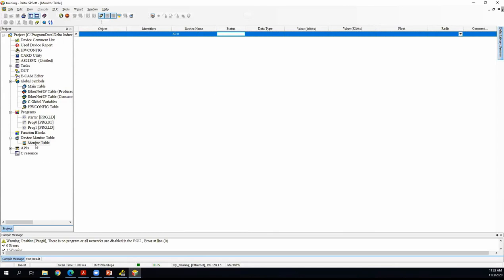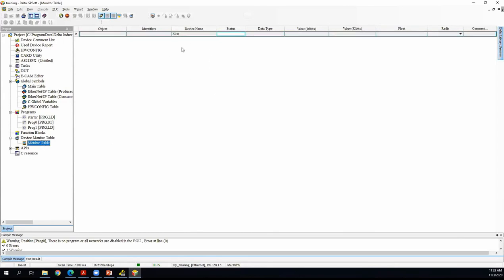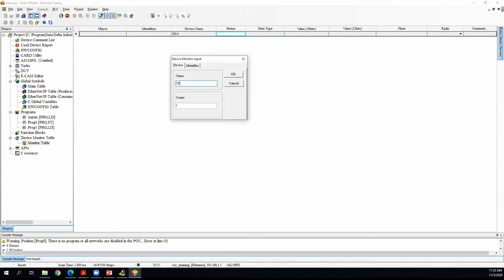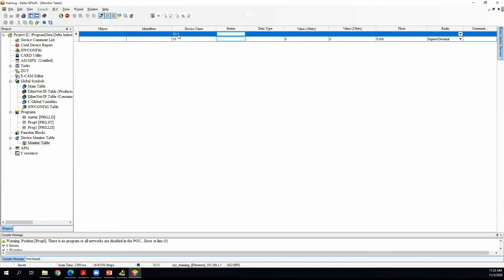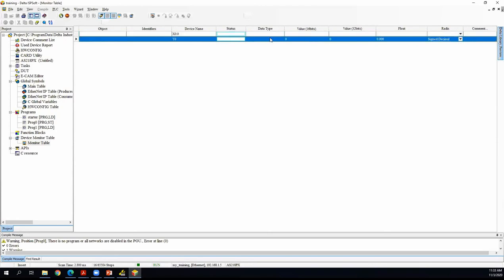So as I said, this is the monitor table. We check the status of the variables. For instance, I can create another one, so let's say for the output, I can control as a word. If I type like this, it means that it is a channel, okay? But with the .0, it is bit control, okay? So here I can control as a word as well.